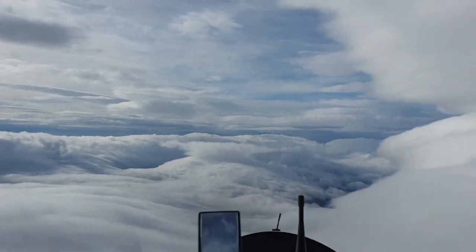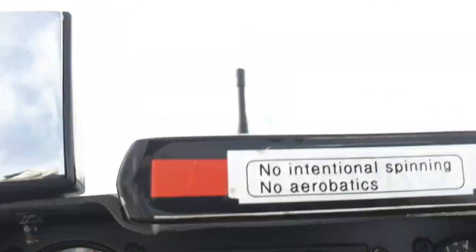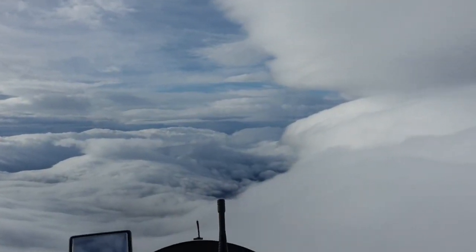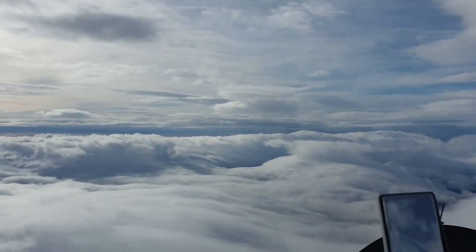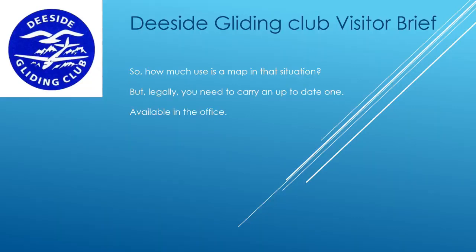So ahead of me just now is Ben Nevis. There. So that, going all the way up there, is the primary of Ben Nevis. And that over there, knows what that is. However, top of Ben Nevis is at 4,000 and something feet. So from that, you really need a moving map. Legally, you also need to carry a paper map. Get them in the office.